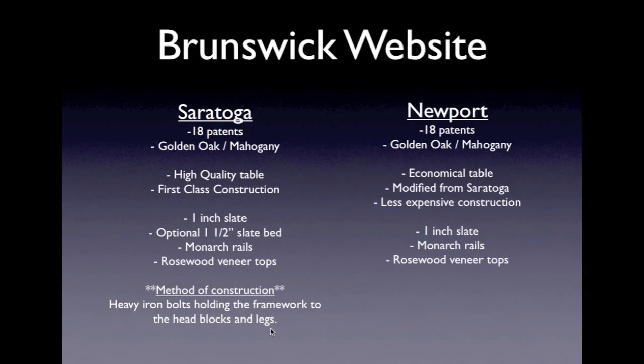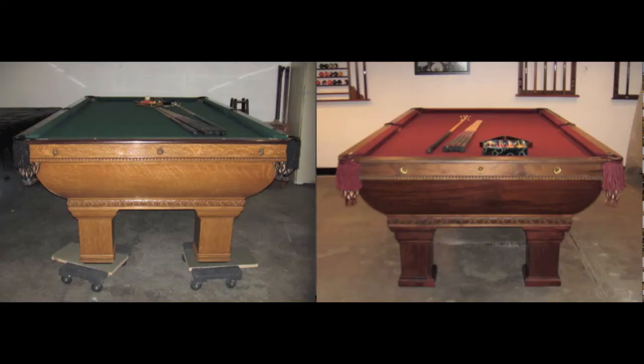So again, I probably don't need to review this, but the Saratoga and the Newport: one is a high quality table, first class construction. The other one is an economical table modified from the Saratoga, less expensive construction. And the Saratoga has the iron bolts holding the framework and the head block and legs. Looking at the tables side by side, you can't tell the difference between the Brunswick Newport and the Brunswick Saratoga. What you need to do is climb up underneath the tables and look for those iron bolts holding the framework and the legs together. If you have that, you have a Saratoga.